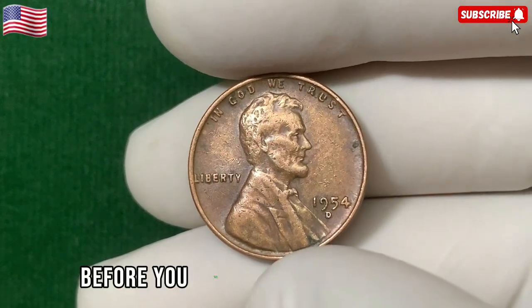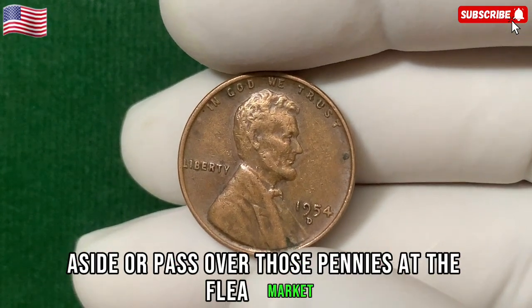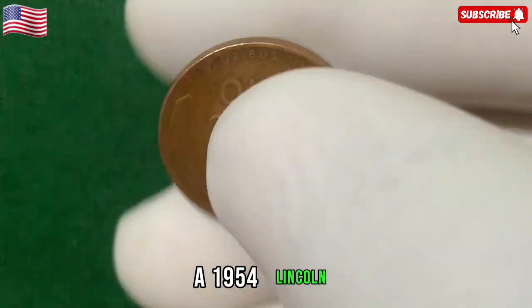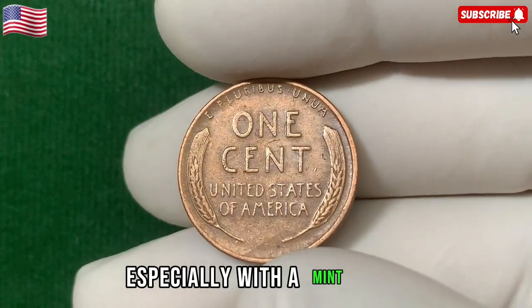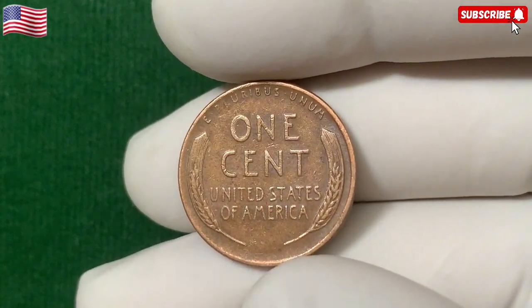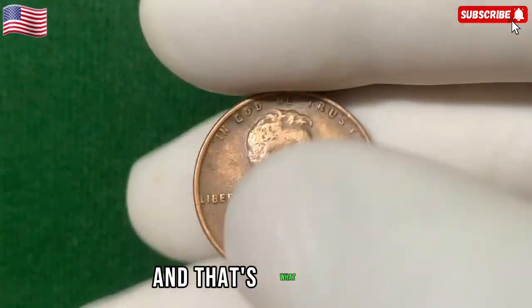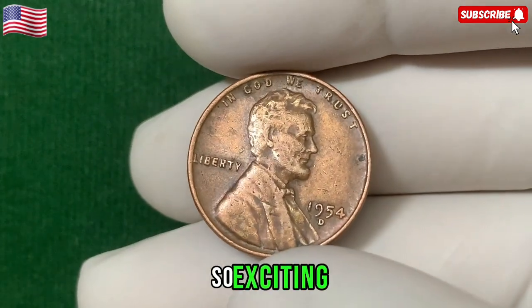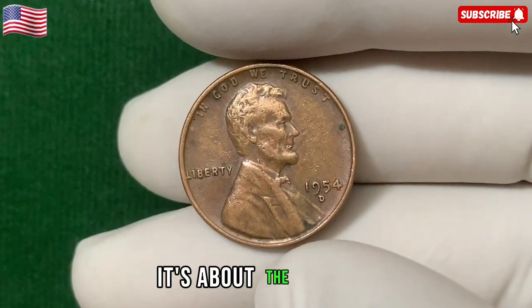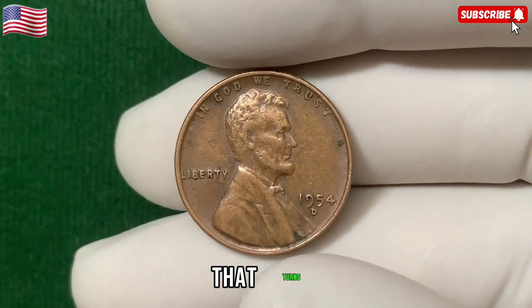So, before you toss that old jar of coins aside or pass over those pennies at the flea market, take a closer look. If you spot a 1954 Lincoln Wheat Penny, especially with a mint mark and in excellent condition, or better yet, with a rare error, you could be holding a small piece of copper that's worth a small fortune, and that's what makes coin collecting so exciting. It's not just about old money. It's about the history, the hunt, and the hope that one day, you'll find a coin that turns pocket change into a payday.